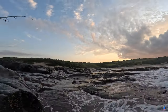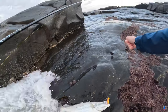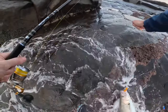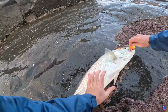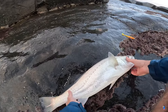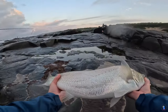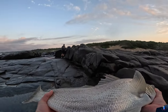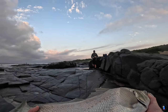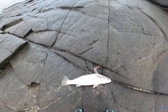Another lovely cob. Perfectly in the corner of its mouth. Beautiful, beautiful, beautiful. My word. Easy hook out. And what a lovely cob. You'll of course go back. Like the previous one, you'll tag him and then put him back. Oh, nice size fish.